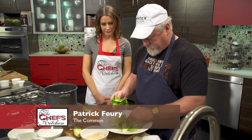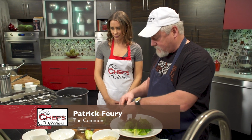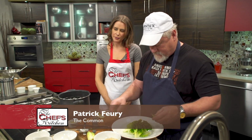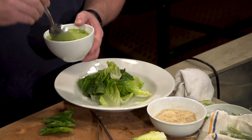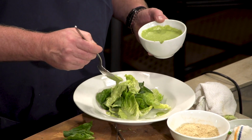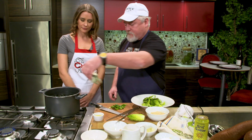And also, I like doing green on green on green because I think it's really fun. It's very pretty. Very springy. So we have our green goddess, and I'm going to fold this in throughout. The green on green really is beautiful. And then I'm going to just drop this in again.